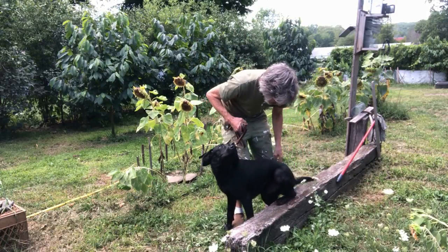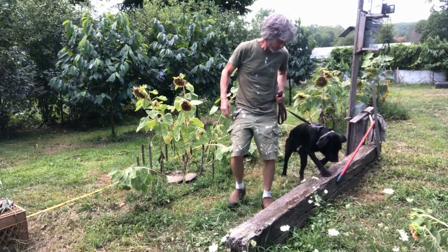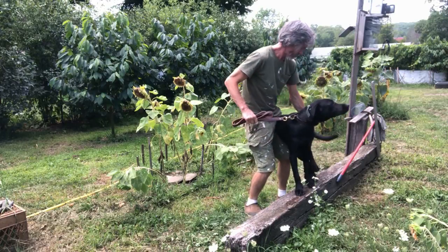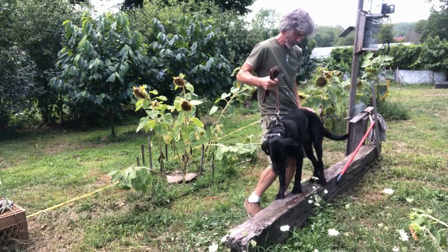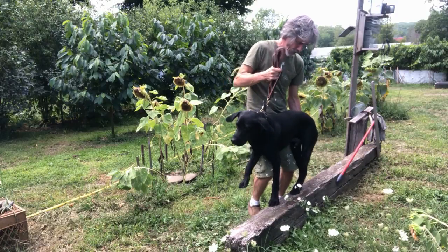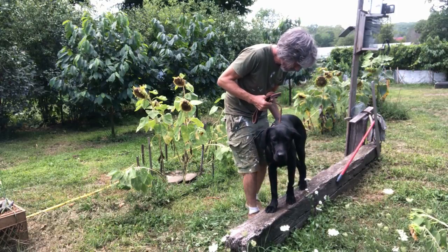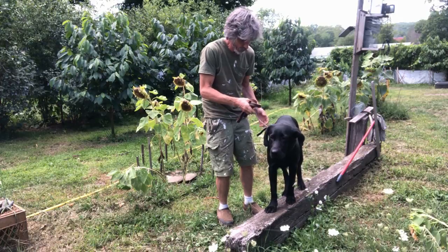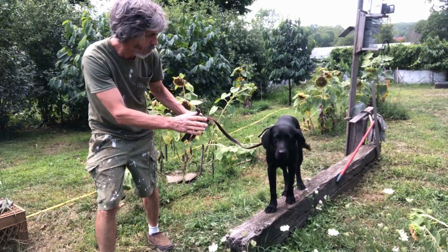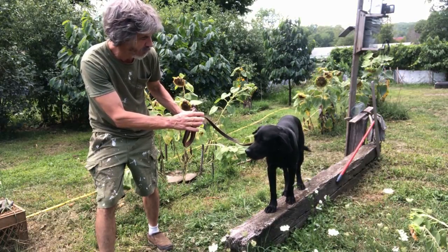Sometimes with the puppy, I'll just put him on there. Here, come on, Gus. Come on, up. I don't want him leaning into it. Whoa, it's muscle memory, remember that. Whoa means stand and don't move.